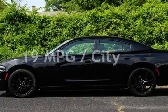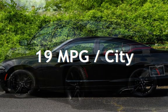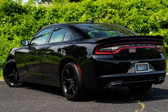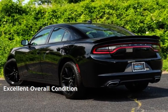Estimated fuel economy for this vehicle is 19 miles per gallon in the city, and 30 miles per gallon on the highway. This vehicle is in excellent overall condition.